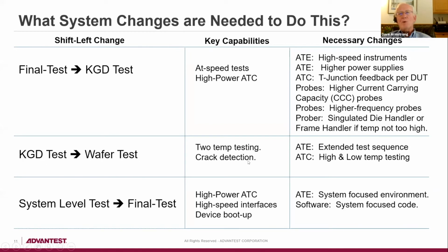Known good die into wafer test. Here, as I alluded to before, you're going to need two temperature testing at wafer probe in this case, first step. And now you're going to have a longer test time, and the temperature change you have to be able to handle somehow, because probes don't like it if you change the temperature while you're down. So it's much more complicated.